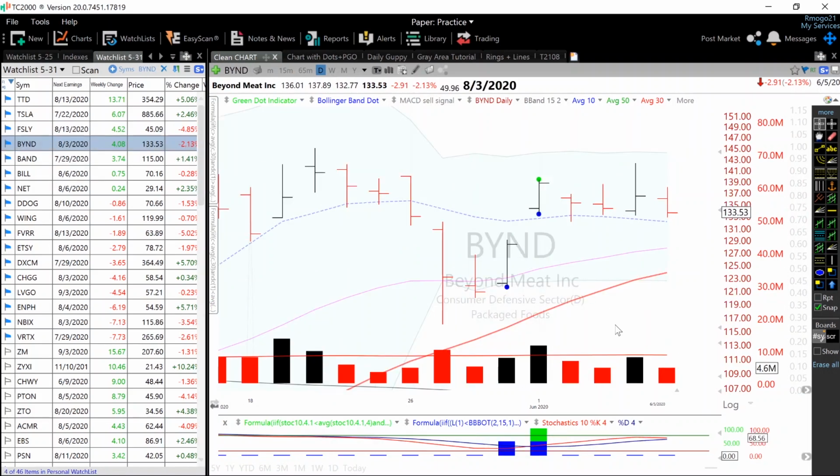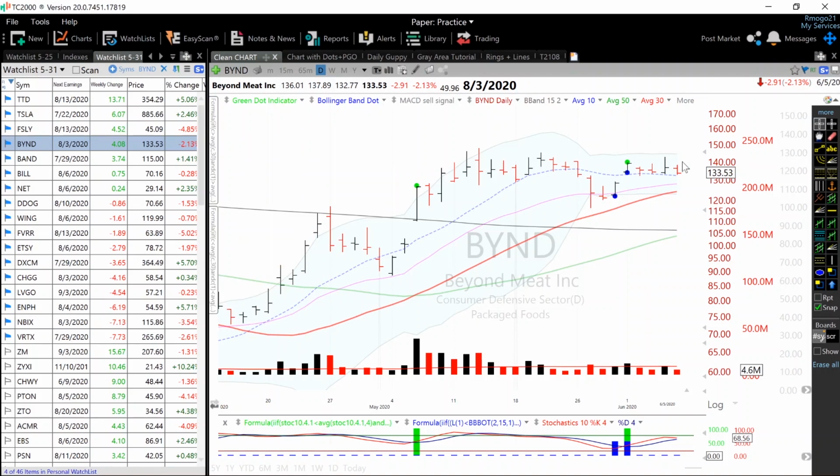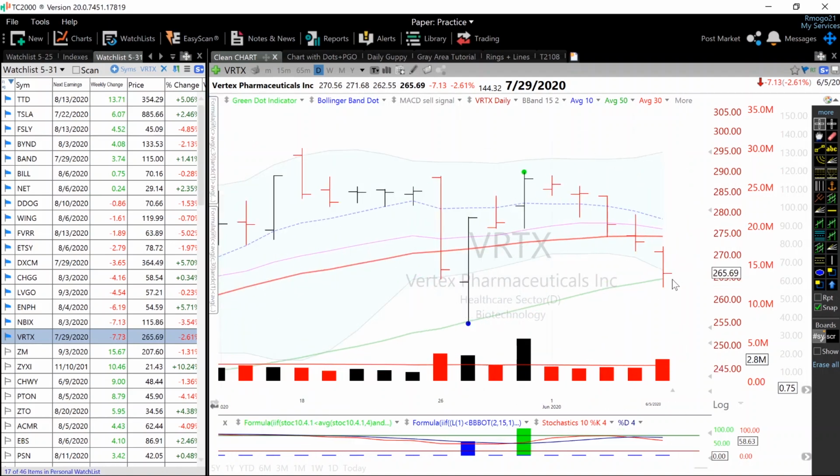BYND also made some moves on this past Monday with a green and blue dot on the same day. However, once again, it was kind of flat after that, but it can still make a nice move starting next week. As for the losers, we had Vertex, which really just faded hard and had some strong selling volume on this past Friday. This one definitely needs more time, although it could find support at this 50-day moving average.